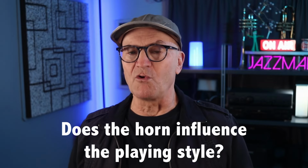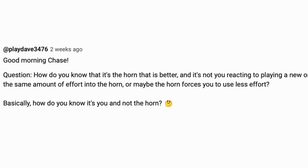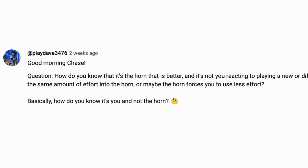One commenter posed the question as to whether and to what degree the horn influences the playing style. Another asked how much of the outcome is a function of the horn itself as opposed to the way a player may adjust their approach. In other words, is it you or is it the horn? The relationship between any musical instrument and the musician is symbiotic. I don't think that the horn itself has a great effect on my approach or even my tone quality at a given time. But if the playing characteristics of the horn are in line with what I'm striving for, well, there may be a greater sense of ease, and that can impact the approach.